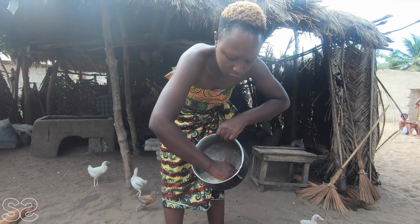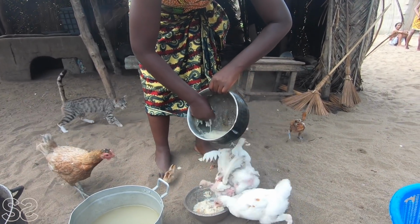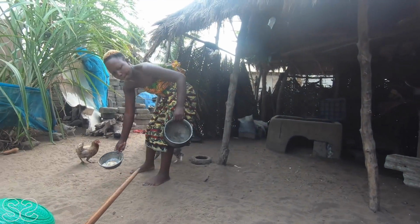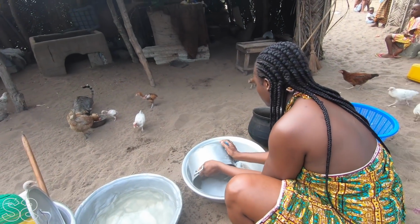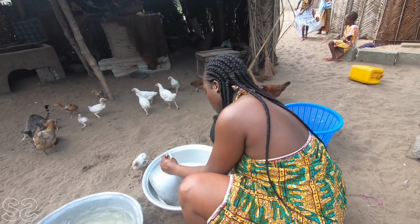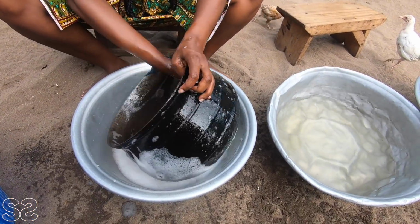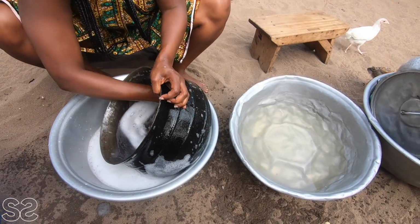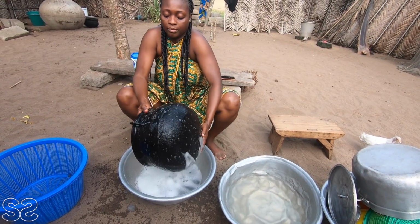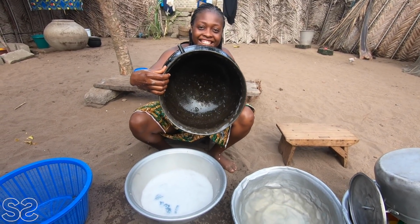Guys, while washing the dishes, when you come across such, you just have to feed the chicken and the fowls. You see? They're already on. Let me take it somewhere. So now Stella is finishing up by washing the pots, and this is what they use to cook here in the villages. The reason why it's dark, as you see, is because they use firewood while cooking. It's clean now. Time to rinse it. Very clean.